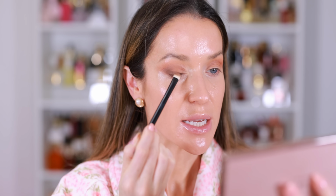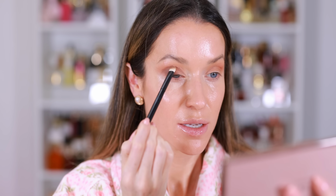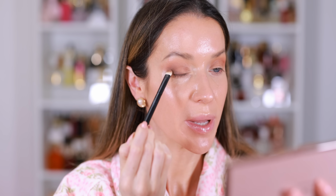Partly because I want to keep playing around with it and experimenting, but it really is just that perfect everyday shade. This is a Rephr 2 brush, and I'm going into my Patrick Ta palette. I've been using this a lot lately as well. And I'm just sort of mixing these 2 tones together. These are definitely cooler matte shadows. I'm taking that on the outer lash line and the outer V area, kind of carving into the crease a little bit. And then same thing on the other side, I'm just patting in that cool tone shadow.